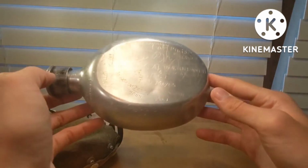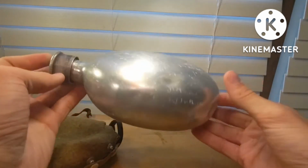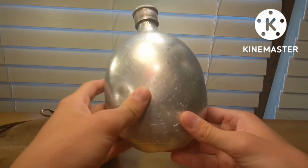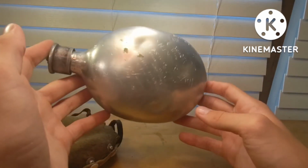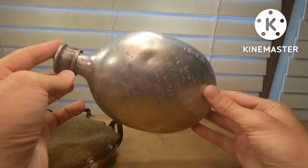The seller told me that he had the original owner of it tell him what unit he was in. So I'll put something up here to tell you guys what unit. But overall, it has all the signatures of that guy's unit. Really cool canteen. It's going to make a great display piece.